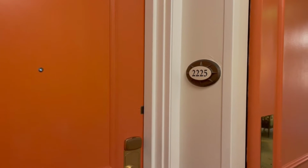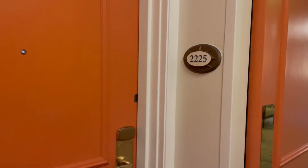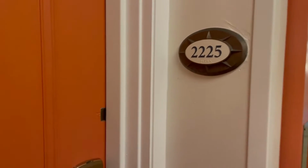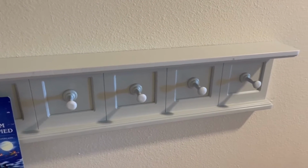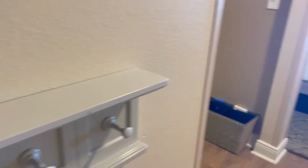We are in an ocean view in room 2225. We're gonna check it out. First thing you notice when you come in, they got a nice little handy dandy rack for your bags, purses, hats.